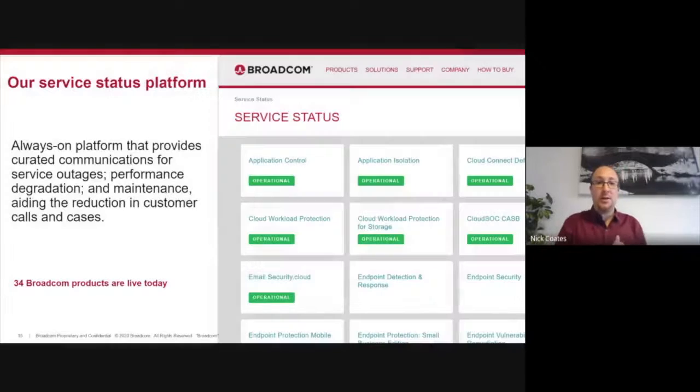So our service status platform, as I've said, is powered by Atlassian Status Page. It's an always-on platform that provides curated communications around our service outages, performance degradation, and also maintenance as well, to help reduce customer calls and cases. And today we have 34 products that are live on our service status platform, and that's ranging from the Symantec enterprise, the Symantec security products through to our payment security and also enterprise software products as well.